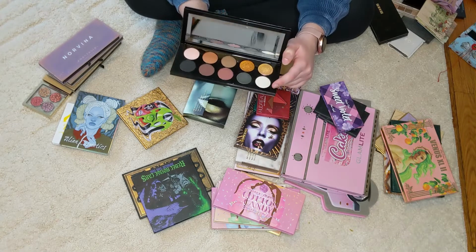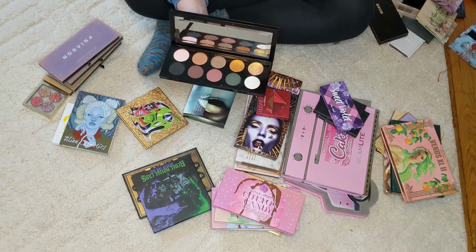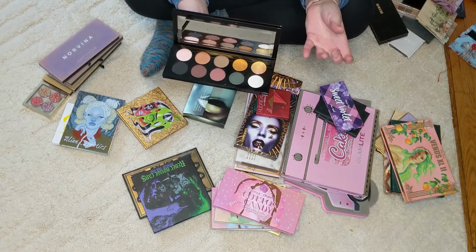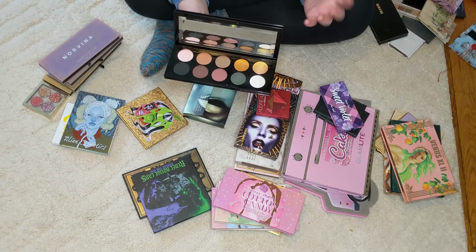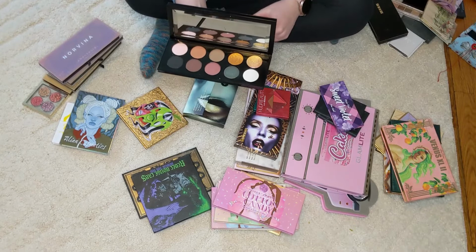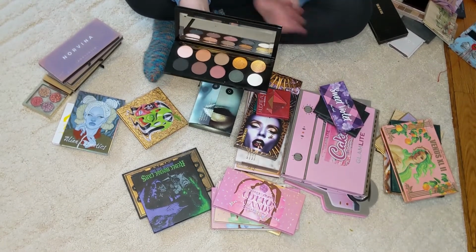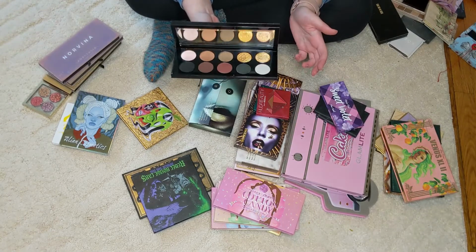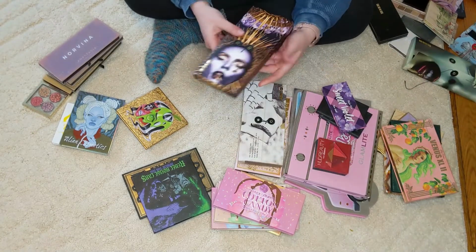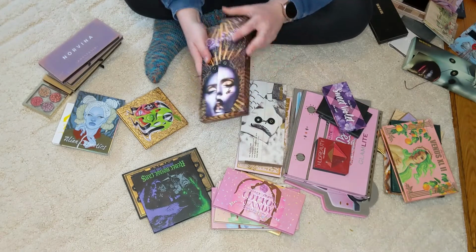This one's okay. It's probably one of my least favorite special shades in her palettes. It just feels a lot drier, doesn't pick up as easily on the finger or on the brush. I think it's harder pressed in the palette. So I'm not as big a fan of that shade as I am of that shade in the Divine Rose 2 palette, for example. But this is a beautiful palette. I'm obviously keeping this.